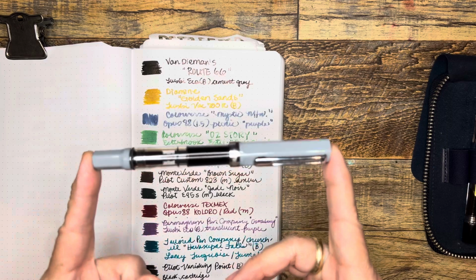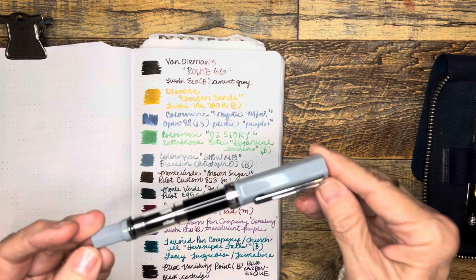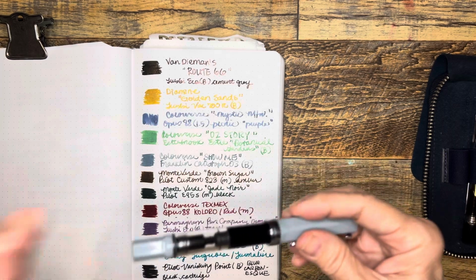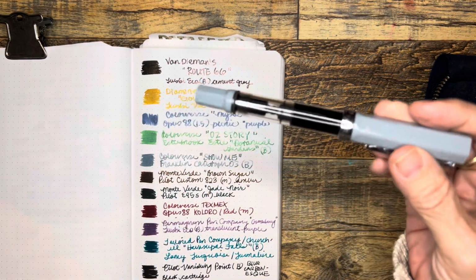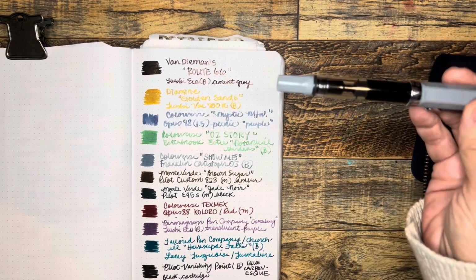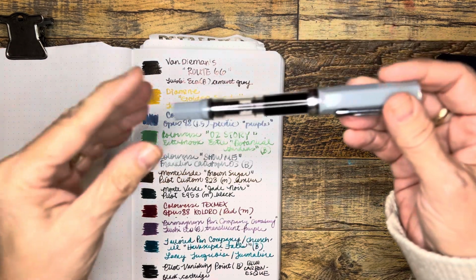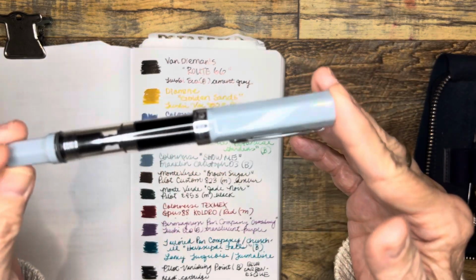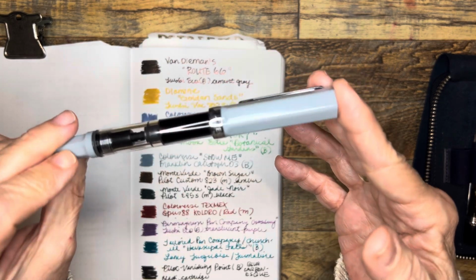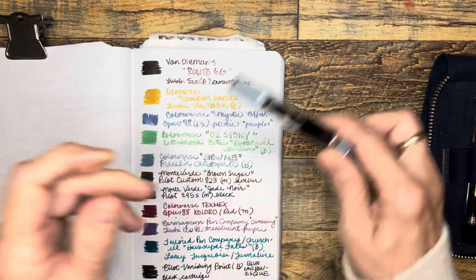So first of all, the TWSBI Eco Cement Gray broad nib. I love this pen. It's so basic, but I've just had very consistent success with what I put in there. I like to keep generally J. Herbin's Stormy Gray in here, Gris Orage, but now I have a similar type ink, and this is Van Diemen's Route 66, which is a black ink with a rose gold or pink shimmer. It is equally as delightful as the J. Herbin, which I prefer slightly more because I like the gold shimmer a little bit better than the pink.